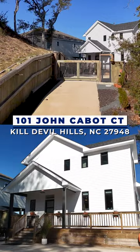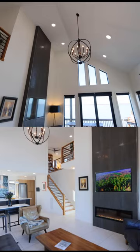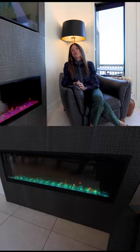Welcome to Soundfront Jewel, where luxury and elegance meet to create an unrivaled waterfront sanctuary. Every detail of this home has been thoughtfully constructed with the finest materials and finishes. Imagine lounging here with the gentle glow of the fireplace while admiring the water views through the expansive windows.